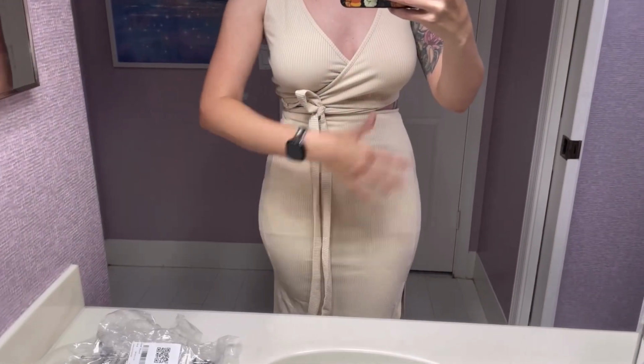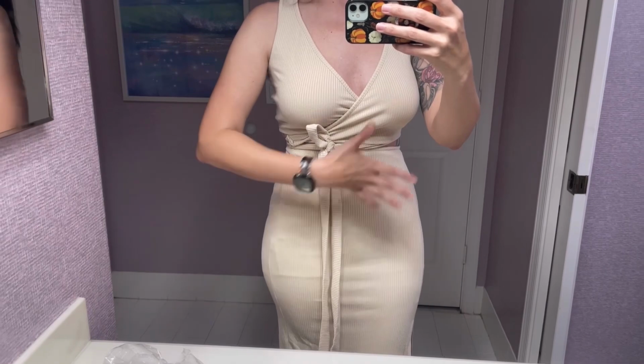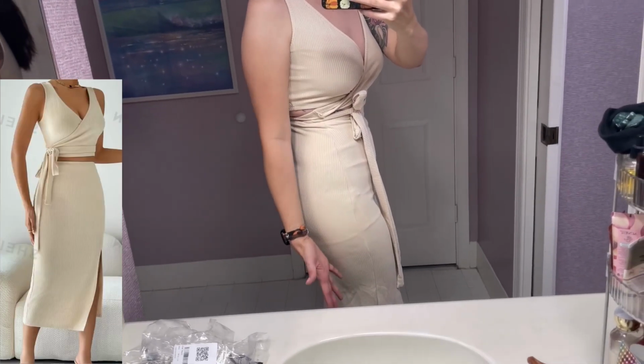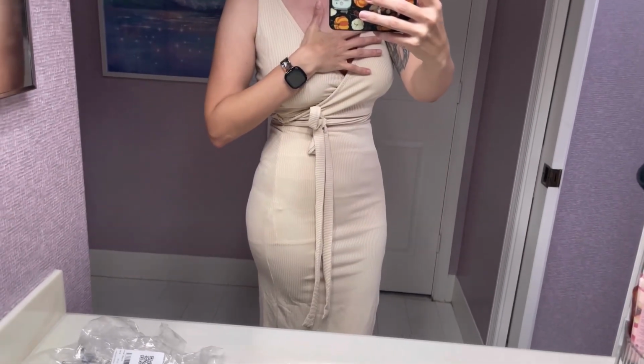As quickly as I put this on, I'm gonna quickly take this off. I don't like it. I don't like the color. I feel like I don't like the vibe of it. I just overall don't like it. I don't like that you can see the underskirt. I shall be labeling this one a solid return.